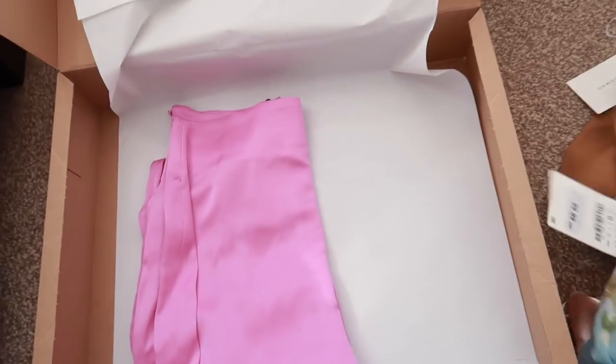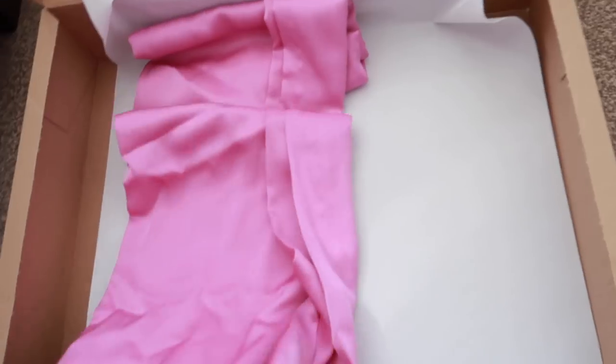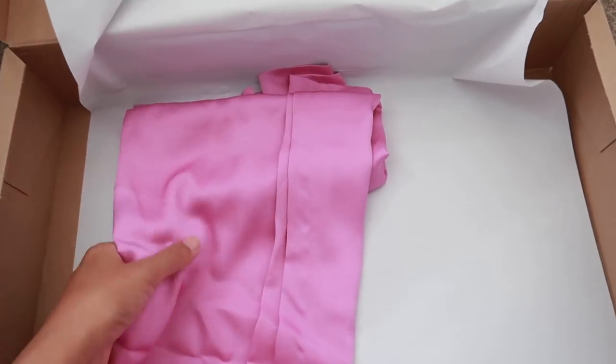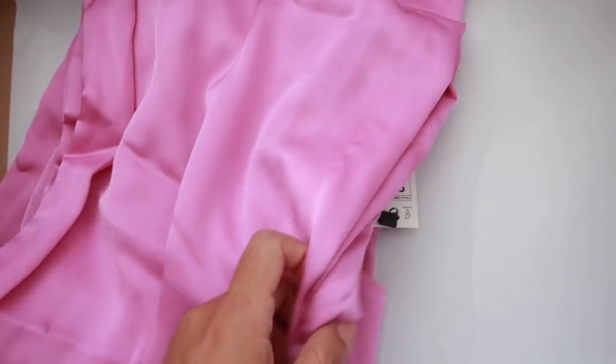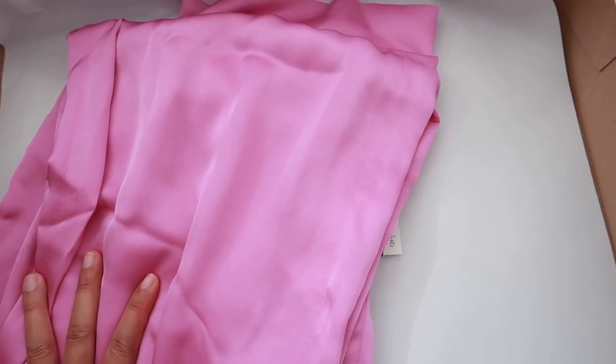So let me put this away and show you this one. These are satin trousers in pink. I wanted to take something very light. This one is very light and also very colorful. Oh, love the color. The color is so beautiful. That's the reason why I picked it up. I also bought a top to go with this one, but obviously that one is coming in my next order.